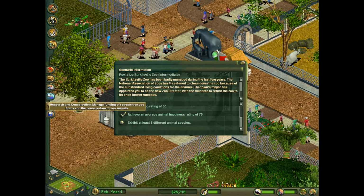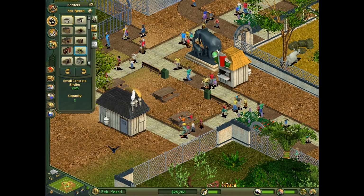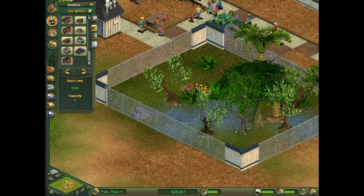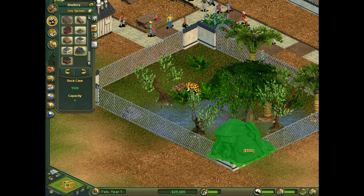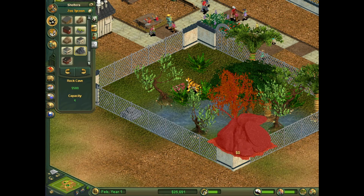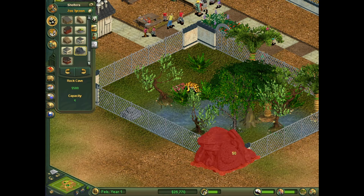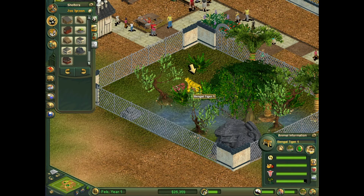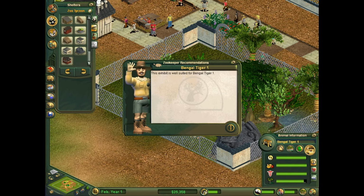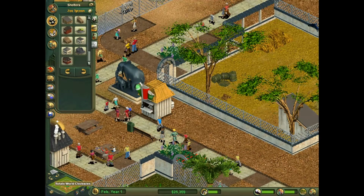Let us go. Okay, well, the large giraffe shelter might be nice in the future. But right now we need the Rock Cave. And yeah, let's put it right like this. Nah, let's put it back here. Yep. Silver Plaque Award, Excellence in Exhibit Design. Unfortunately, it does not come with a monetary reward. So, that's fine, though. I mean, not everything has to have a monetary reward.